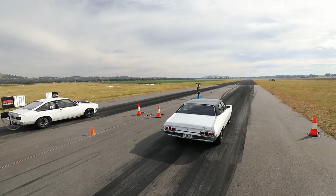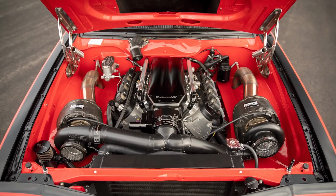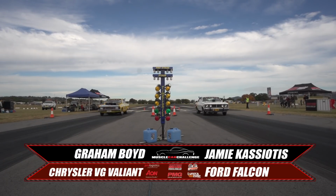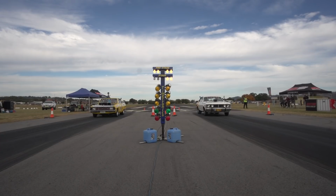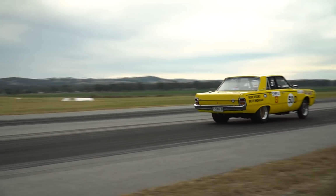The True Street Shootout was split into 2 groups, naturally aspirated and forced induction. First up, it's naturally aspirated True Street. Graham Boyd and Jamie Cassiotis going head to head. The Rainbow Falcon up against the Valiant. Both come into stage now. Clean greens, both get a good reaction time, but Jamie just gets the whole shot.